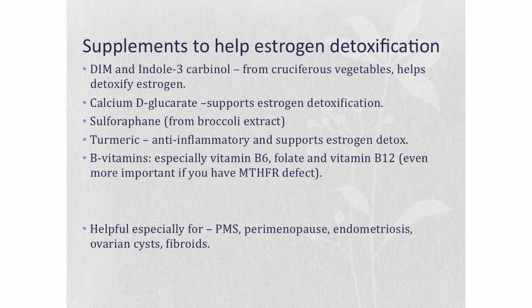There are great supplements to help estrogen detox, and these are especially helpful when people have heavy periods, perimenopause symptoms in terms of more flow, periods closer together, endometriosis, cysts, and fibroids. Some of my favorites are something called DIM and indole-3-carbinol. They are an extract from the cruciferous vegetables, the broccoli family of vegetables. They help to detoxify estrogen.